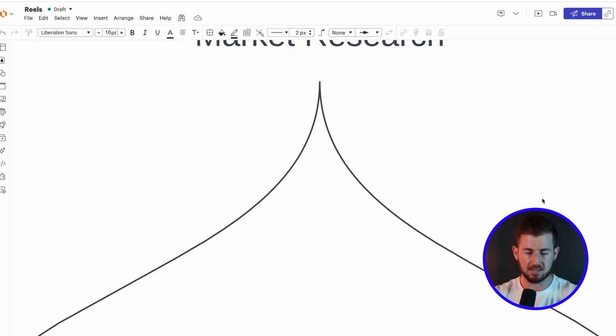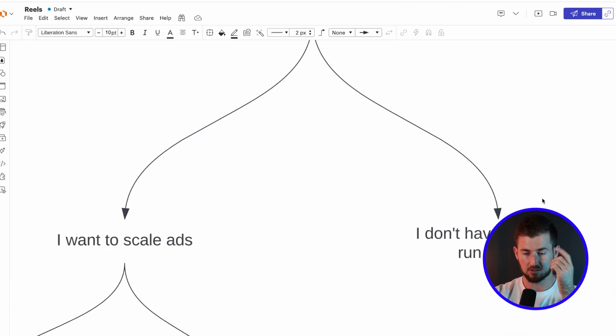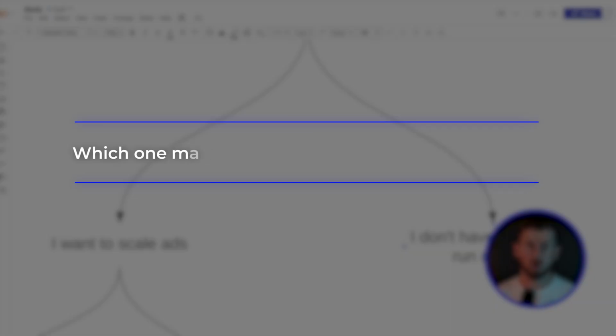So let's just say, for example, we're looking at Facebook ads. We do our market research and we understand two things. One, we have a desire of, I want to scale my ads. And then the other one, which is, I don't have the time to run my ads. So we see two different desires across the marketplace. One's technically a desire, one's technically a symptom, a problem. So from here, we'll decide which one makes the most sense for us to scale into.